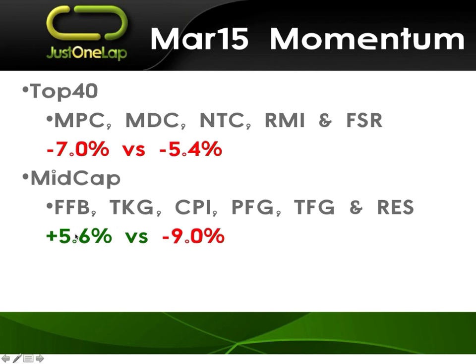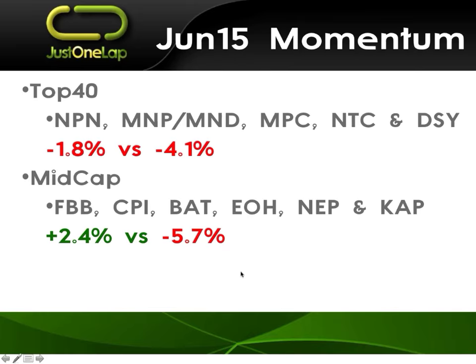The fact that we are green here, while the index is red, we could be minus six and we're doing better. So the fact that we're actually green here is lovely. I'll take it. So then what about the June 15 momentum portfolio?